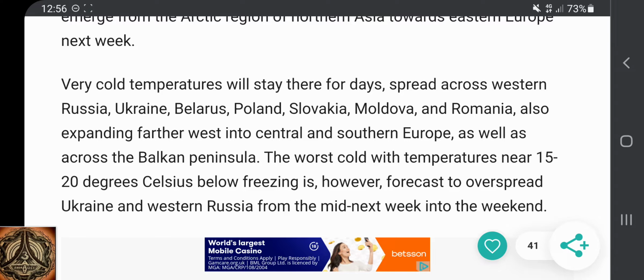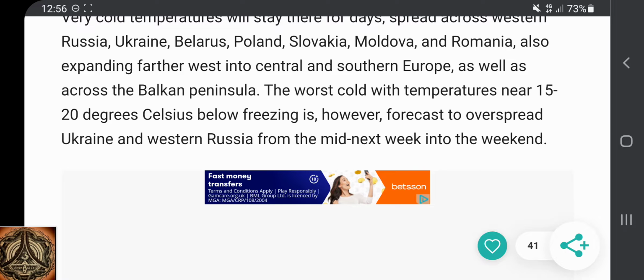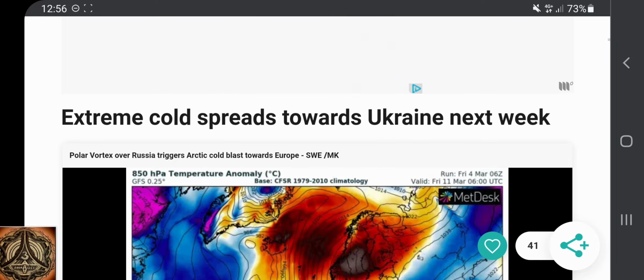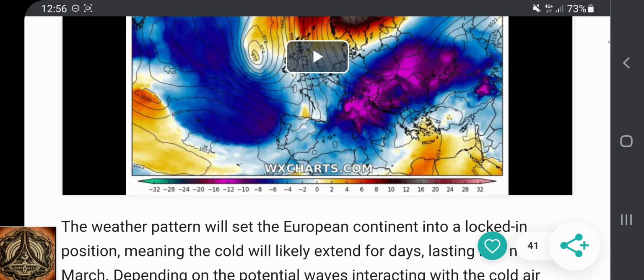The worst cold with temperatures near -15 to -20 degrees, however, is forecast to overspread Ukraine and Western Russia from the mid next week into the weekend. Extreme cold spreads towards Ukraine next week.